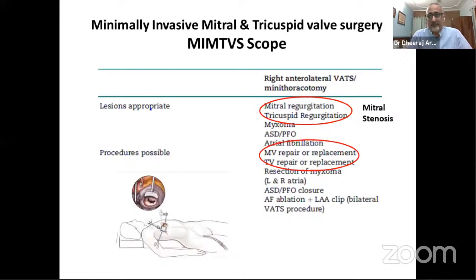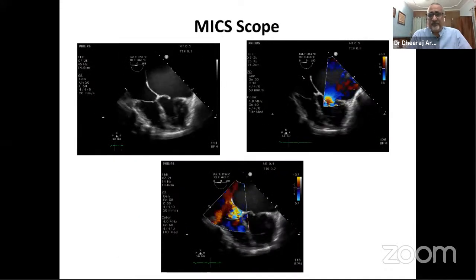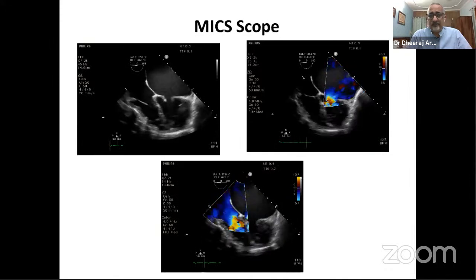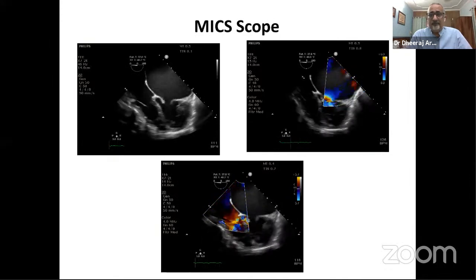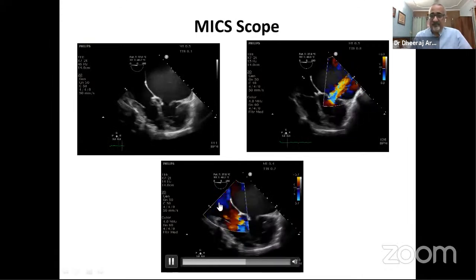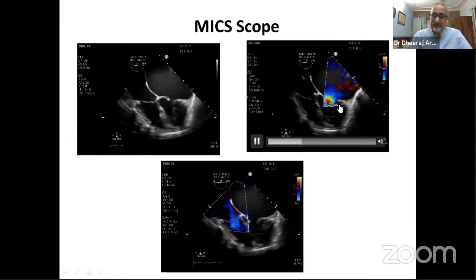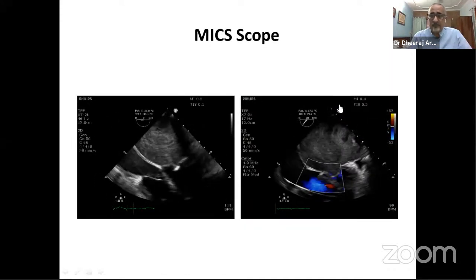And in mitral and tricuspid, we can repair various stenotic lesions, we can do replacement, we can treat regurgitation of the mitral as well as tricuspid valve, and we can do both replacement as well as repair of the valves. Now, if you can see the echo picture, this is the mid-esophageal four-chamber view. You can see the mitral valve is deformed, and there is a deformity of the tricuspid valve also. You can see severe regurgitation at the mitral valve. These are patients we can do with a minimal invasive approach also.